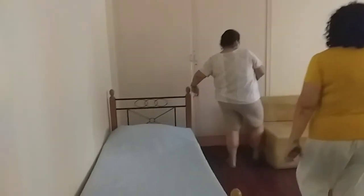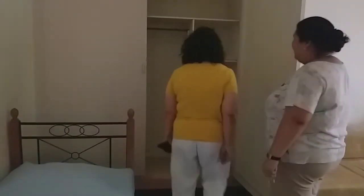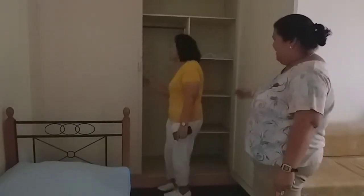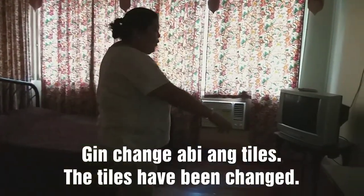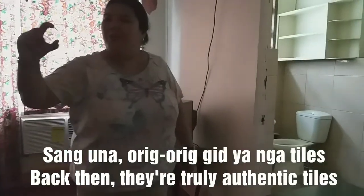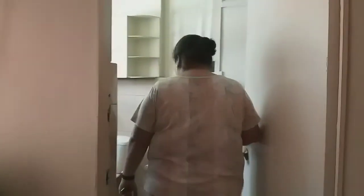Wow. This is a family room. Built-in cabinets as big as something that can take me in. This is an area, no? Look at this. The tiles were changed. Before, they were patterned tiles, that thick, ha? Changed now. Even the televisions.